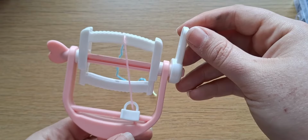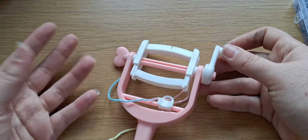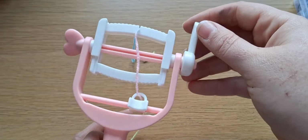Let's do it. It fell out. The yarn fell out already. I didn't even have to do anything and it fell out. Right, let's try again. Is it the way I'm winding? Right, we've got it now.